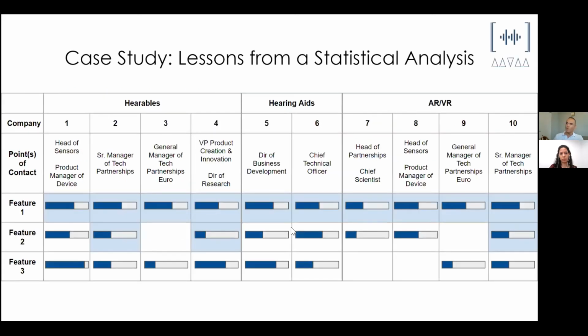So for example, we asked the question of what feature is most interesting for you to leaders in different fields, hearing aids and AR/VR, in our industry outreach meetings. We figured out that all of them are interested in feature one. So that was the statistical test that I was talking about. This helps us focus on the right solution and gave us an idea of how to keep them engaged for the follow-up.